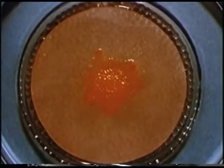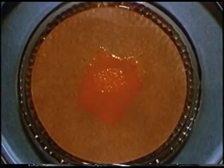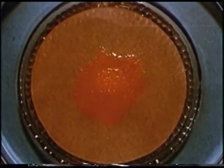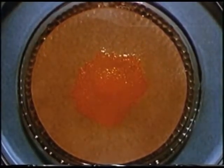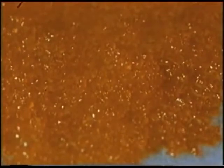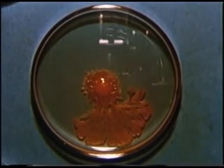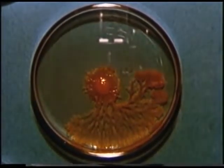Here in time-lapse photography, you see the growth taking place as it spreads out over the absorbent paper. Here is a close-up, and you can see the actual slime mold beginning to grow. It spreads out with these fan-like protrusions in all directions.